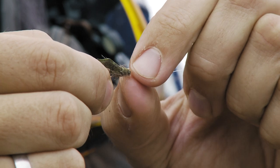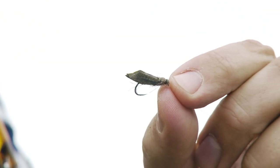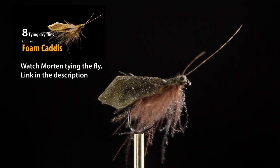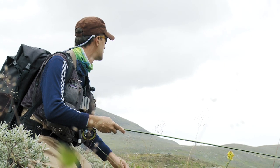Caddis have a well-defined, characteristic profile which is easy to imitate. In this situation, Morten uses an imitation with wings tied of thin foam. The foam wings make the fly float very well.